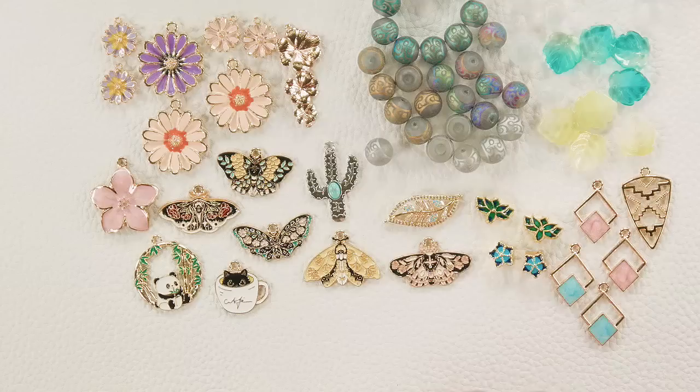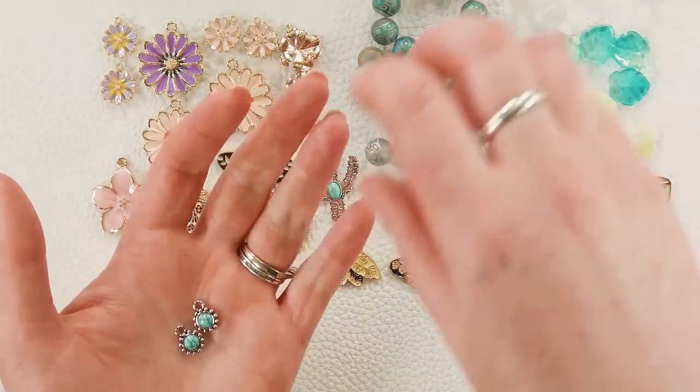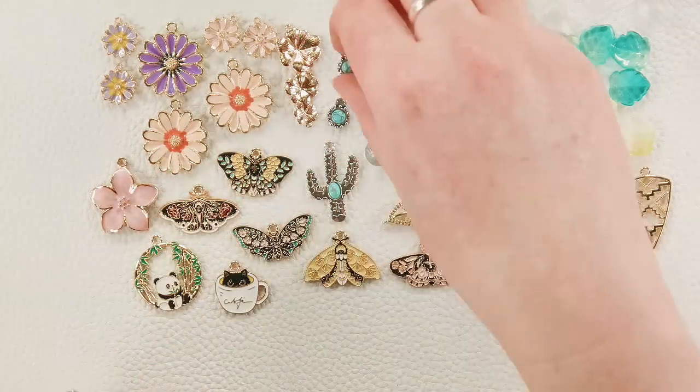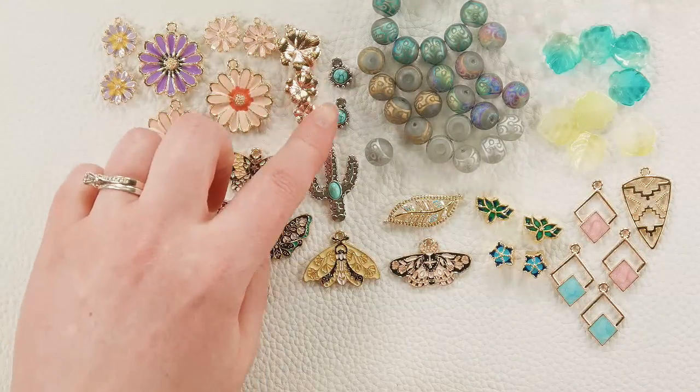We also have, and I think these would be cute with the cactus and possibly with those imitation turquoise beads we looked at earlier, these little tiny imitation turquoise drops. You'll get 4 per bag. I just thought they were really sweet.